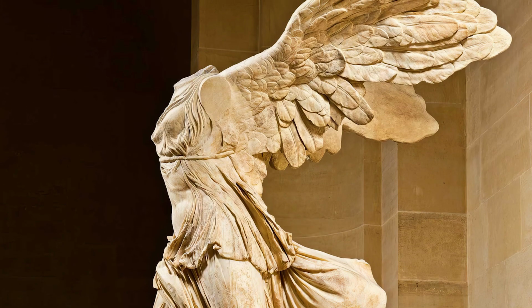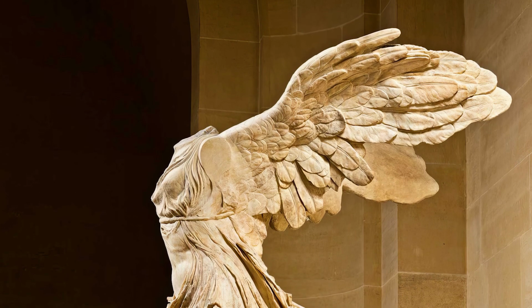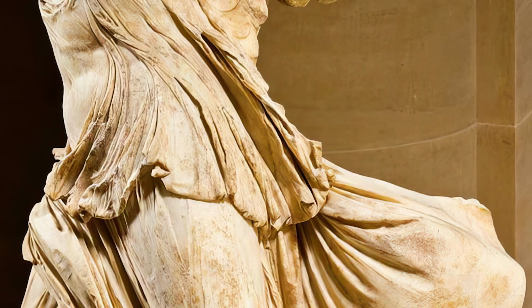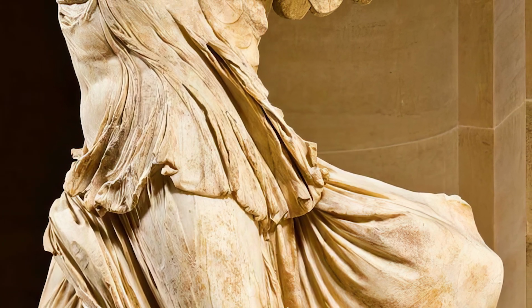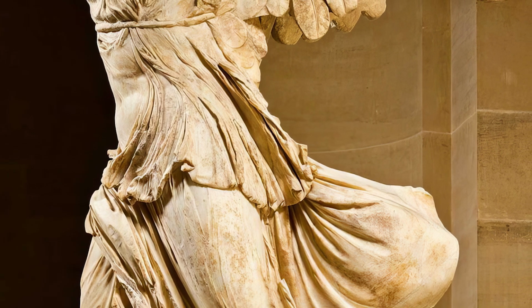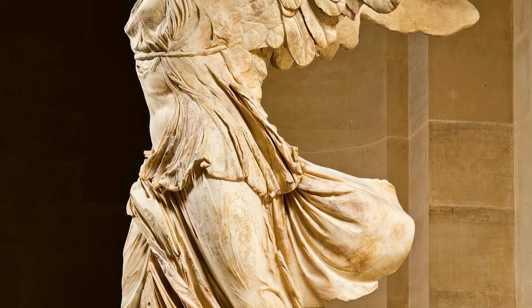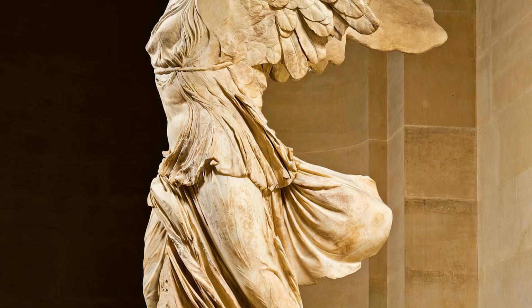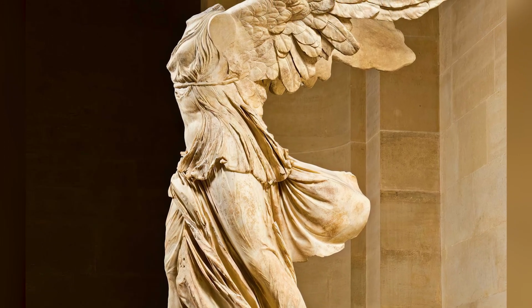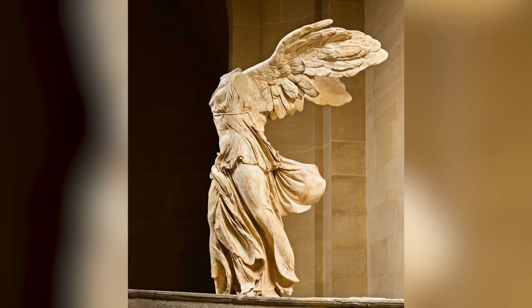The Winged Victory of Samothrace is considered a masterpiece of Hellenistic art for its bold composition and its ability to evoke emotion and energy. The sculpture has influenced Western art and culture, serving as a symbol of victory and freedom. Located in a prominent position in the Louvre, the work continues to impress millions of visitors and is a lasting testament to the artistic genius of antiquity.